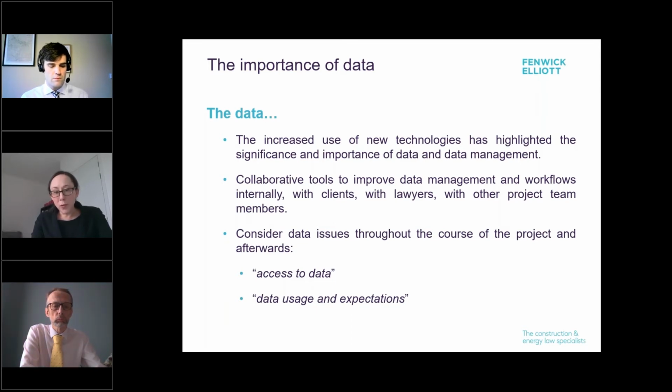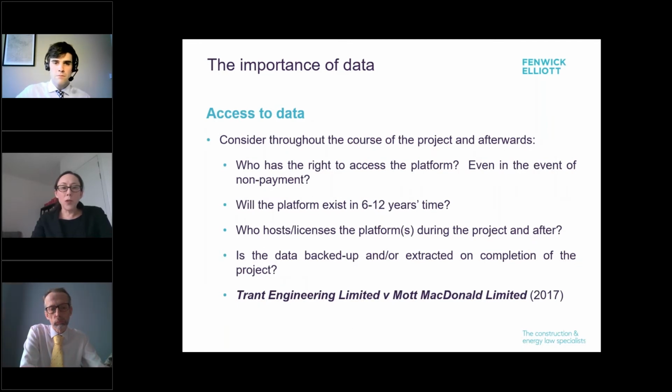So we're seeing much more collaborative tools now to improve this management and the workflows, even just with our clients, how we as lawyers work with our clients and other project team members. And the two issues I want to touch on quickly are access to data, as Mark touched on, and data usage and expectations. So we need to consider during the course of the project and afterwards such things as who has the right to access the platform, and even in the event of non-payment. So the case there of Trent Engineering and Mott MacDonald, which Mark referred to, was a case where Mott MacDonald had not been paid, so had revoked access to the common data environment. I think parties are becoming more alive to this now and considering these issues in advance.